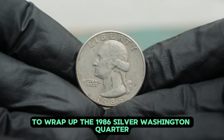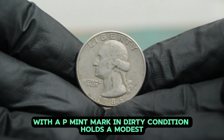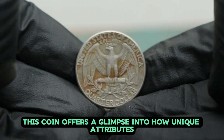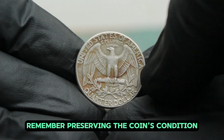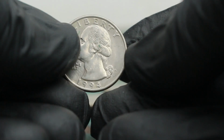To wrap up, the 1986 silver Washington Quarter with a P mint mark in dirty condition holds a modest yet interesting place in the market. If you're a collector, this coin offers a glimpse into how unique attributes like color shade can influence value. Remember, preserving the coin's condition and understanding its background are key to appreciating its full worth.